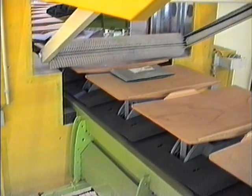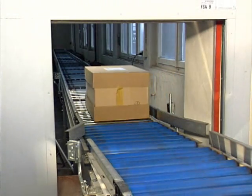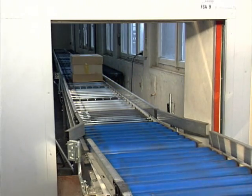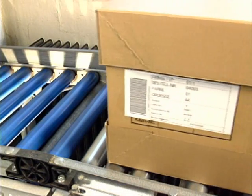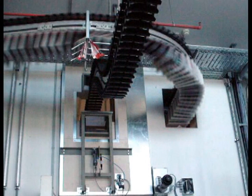Rotating brushes clear the closing area. Sloping roller conveyors, which move the goods only by gravity, are another possibility. Therefore, an automatic delay in case of fire alarm is sufficient to clear the closing area safely and to close the system. The newspaper conveyor is a very special type of a chain conveyor system.